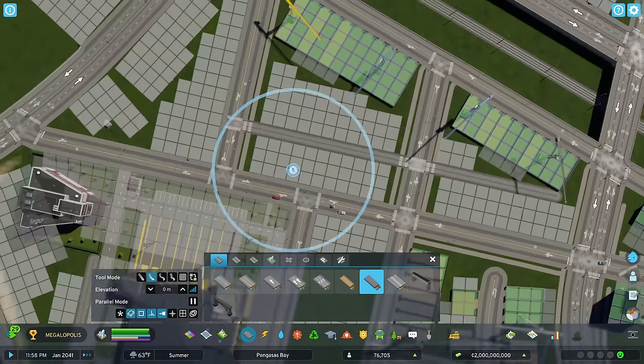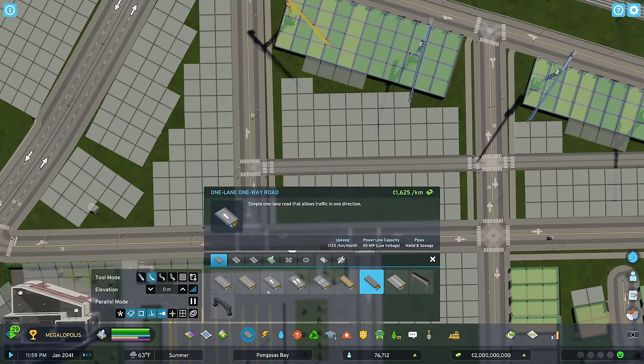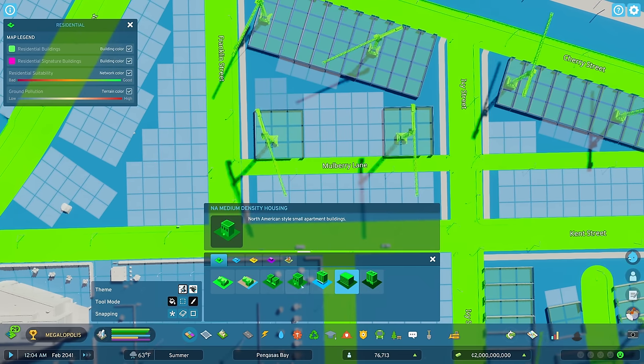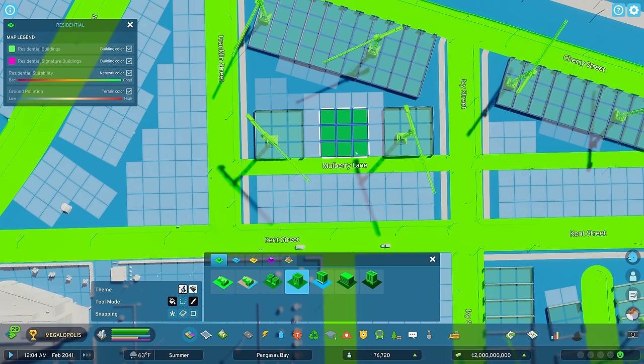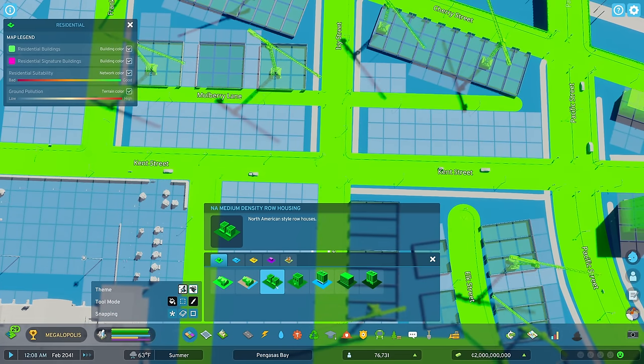That way we can have just kind of this nice little pocket back in here. And then let's bring in some low rent there. And then I'll come in with North American medium density, put it right in the middle. Down along here, let's continue with our medium density row homes.